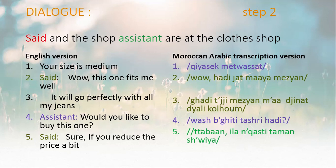Would you like to buy this one? واش بغيتي تشري هادي? Would you like to buy? واش بغيتي تشري? This one, هادي? Sure, if you reduce the price. طبعا إلى نقصتي ثمن شوية. If you reduce the price a bit.